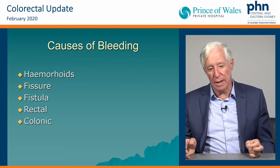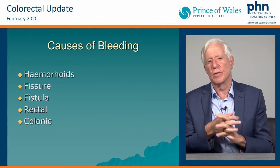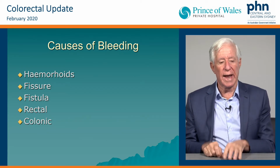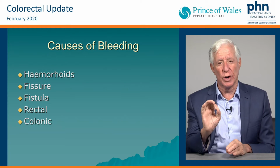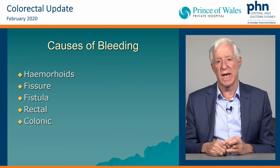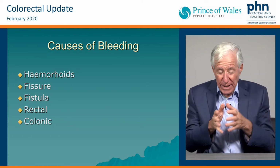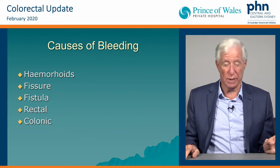For a fissure, I often get patients, by the way, just going back to hemorrhoids for a moment, please see rectal bleeding and anal pain. Anal pain from a hemorrhoid is as rare as rare. Hemorrhoids are not painful. Incarcerated, prolapsed, fourth degree hemorrhoids, of course, are painful.